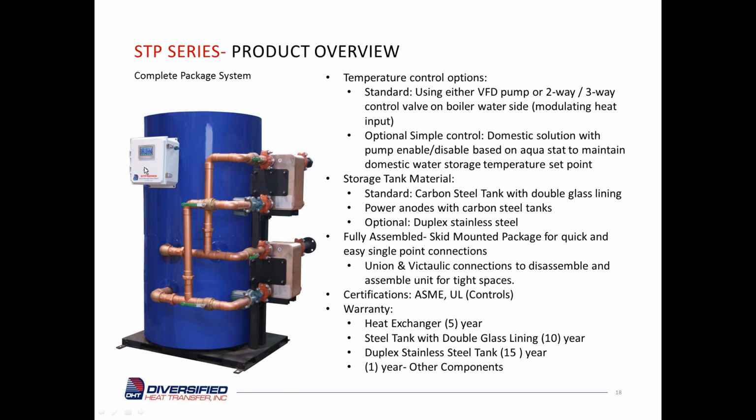We have an aquastat. We get rid of the PID control. The aquastat controls the temperature in the tank, and then if it's too hot or too cold, we cycle these pumps on to circulate water through the heat exchangers, while the boiler water is continuously flowing on the other side, so we get the proper heat transfer whenever we need it. I mean, it's a simple control, it saves some money, but you lose the alarm controls, you lose all the communication with the building, so it's just another option.